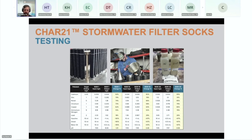The following pollutants were selected. We did cadmium, chromium, copper, zinc, nickel, lead, ammonium, nitrogen, motor oil, gasoline, and off-road red dye diesel. We decided on the dosing rates, which are shown on the results table on this slide, of each pollutant, and worked with the chemistry lab in Colorado to mix up 50 milliliter bottles with the right amounts of concentration for all the pollutants, except gasoline, diesel, and motor oil, which we just locally sourced.